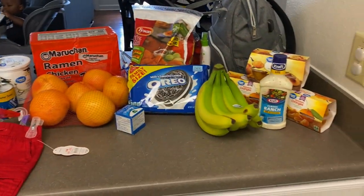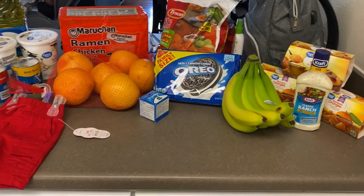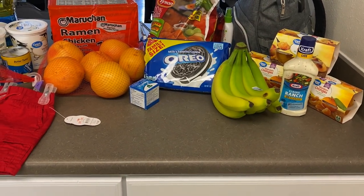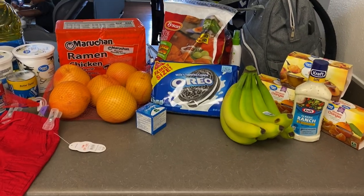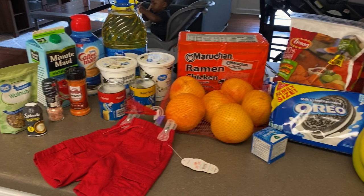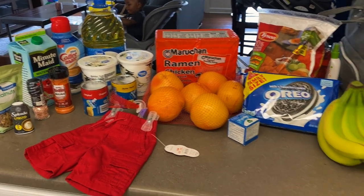I don't really shop and I don't really buy big amounts of food because it's just me and him. So we don't eat all that much food and it's just gonna sit here and spoil. So this is what a typical grocery trip looks like for me. Just a few things to get us through the week and that's all.